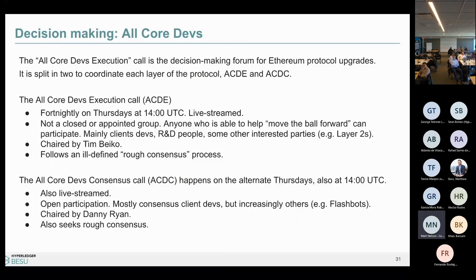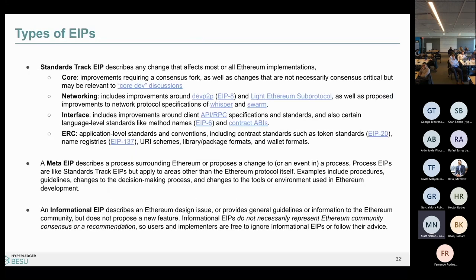All Core Devs consensus layer call, same thing. It boils down to EIPs. This is the decision-making process.